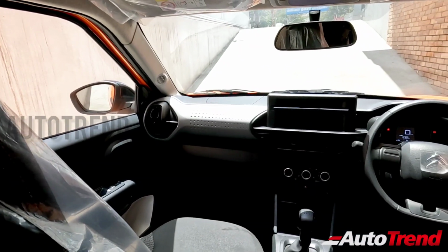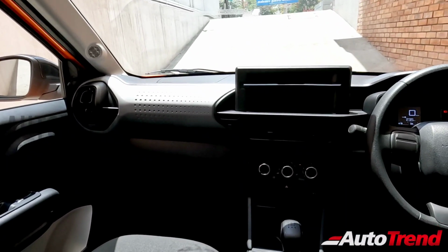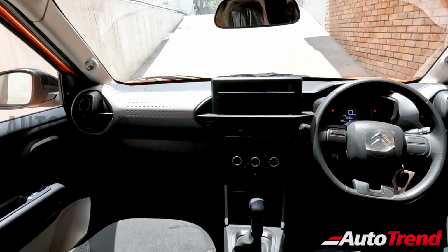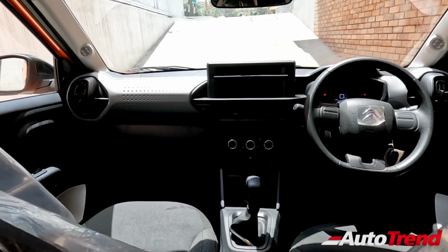From the rear seat, this is how the dashboard of the base level live variant looks like. Due to the lack of some features, it appears to be plain, but the overall design theme and layout seems to be interesting.